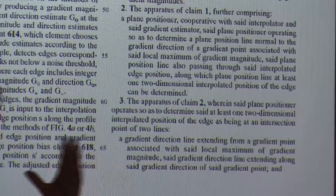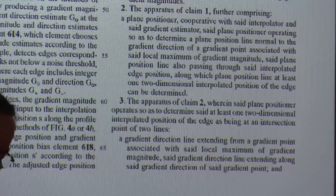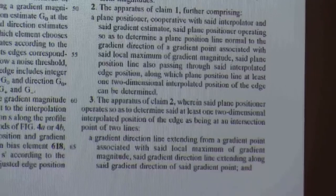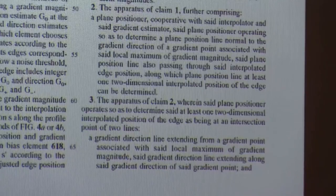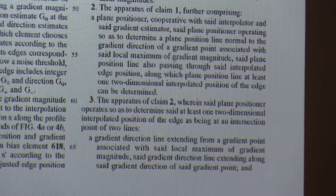So that's two. And then the third and last part is a subpixel interpolator cooperating with said peak detector, operating such that said local maximum of gradient magnitude and a set of neighboring gradient magnitudes are used to determine an interpolated edge position along a one-dimensional gradient magnitude profile, including a gradient point associated with said local maximum of gradient magnitude, and so on. So that's the interpolation step, where we fit the parabola and we find the peak of the parabola. And that's all of claim one.